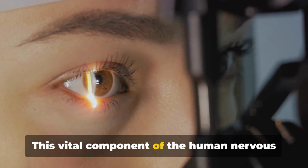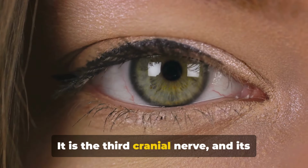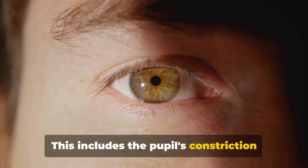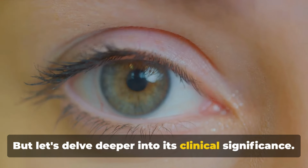In the medical world, the oculomotor nerve holds significant importance. This vital component of the human nervous system is responsible for several key functions related to our eyes and vision. It is the third cranial nerve, and its principal role is to control most of the muscles that move the eye. This includes the pupil's constriction and dilation, which is a critical aspect of our visual system. But let's delve deeper into its clinical significance.